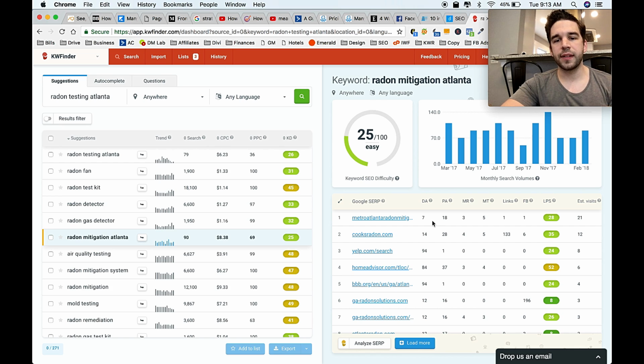So the higher these are, the harder they're going to be to knock off. Now, the good thing about this is that these page ranks aren't too high. So a DA of 7 and a PA of 18 is not too bad. It's very doable. Whereas Yelp has a domain authority score of 94, but the page authority is only a 1, so you might could still do that. And then, of course, you can go into the Moz rank of the URL, the trust factor, how many backlinks it has, Facebook shares, so on and so forth.